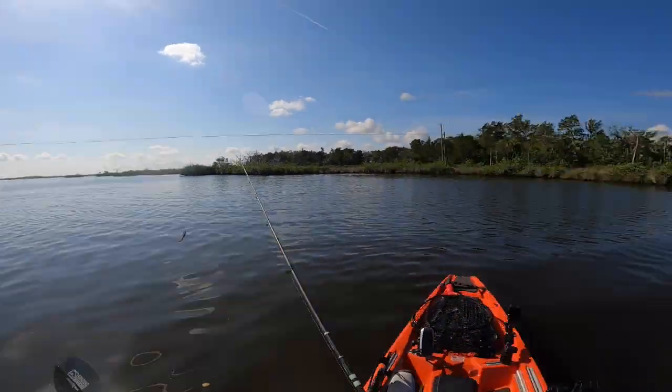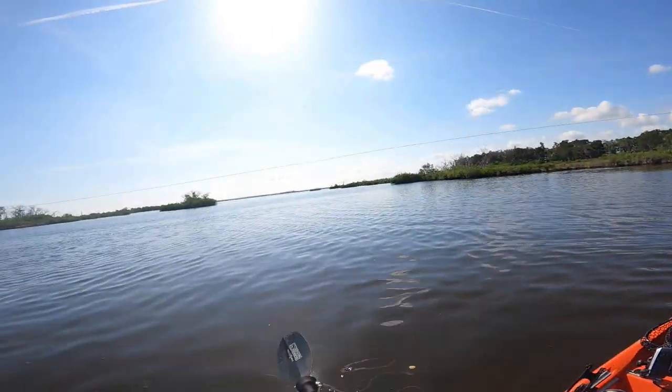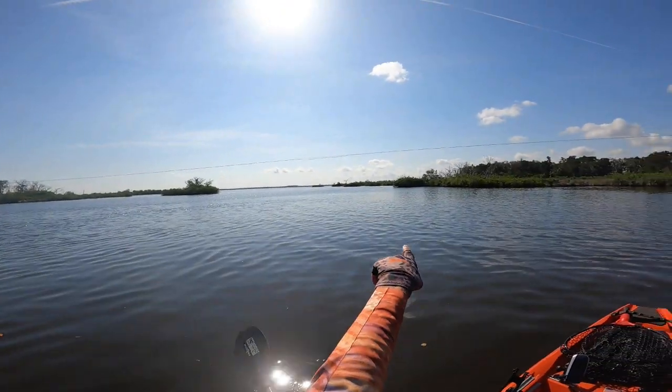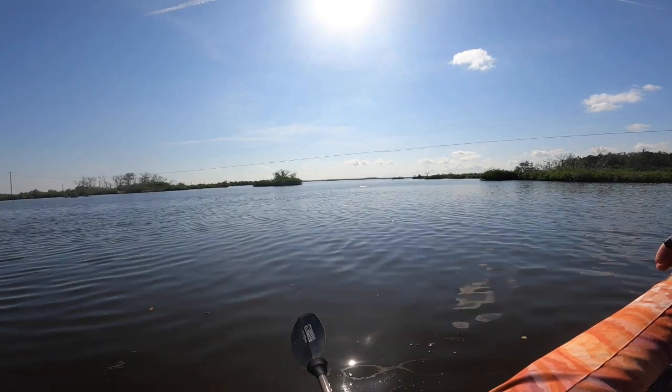We're going up inside there? No, that doesn't go very far. No. Just give it a couple minutes. Then we'll go up around in that pond over here.